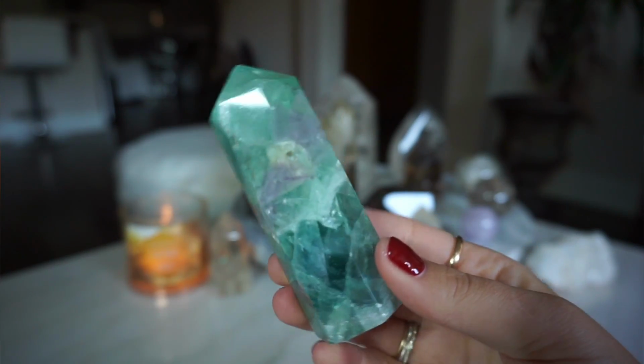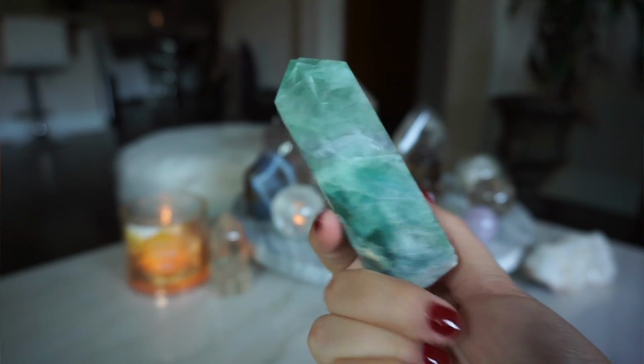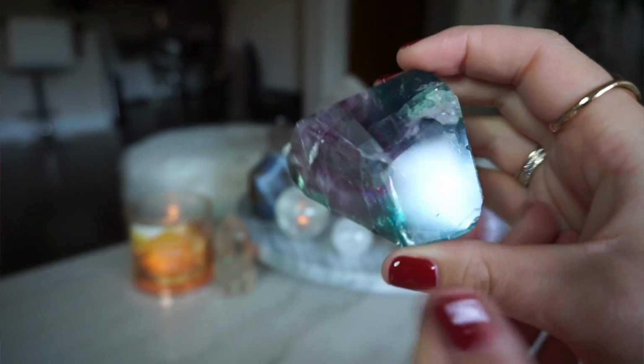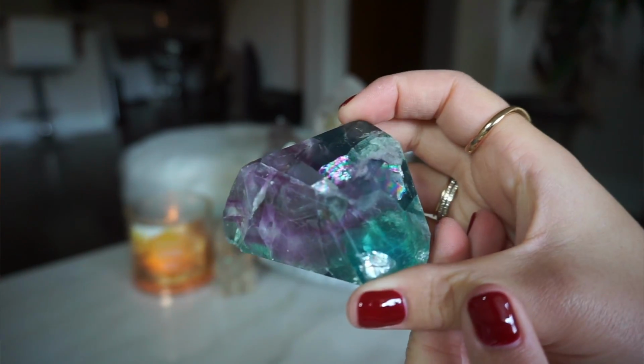This piece I've had the longest. It's a mint green with some purple and some cool rainbows in there as well. This one's really, really special. This is probably my favorite piece of fluorite. I don't know, it's a hard choice actually between this and that one, but this one's a free form, and it has an amazing rainbow flash in the front. This one has more prominent purple.